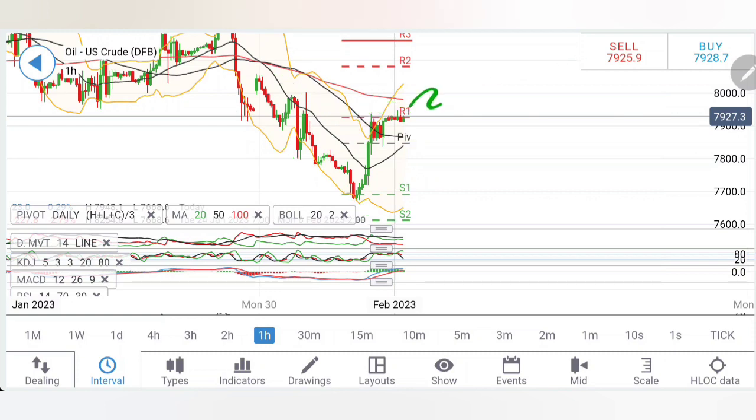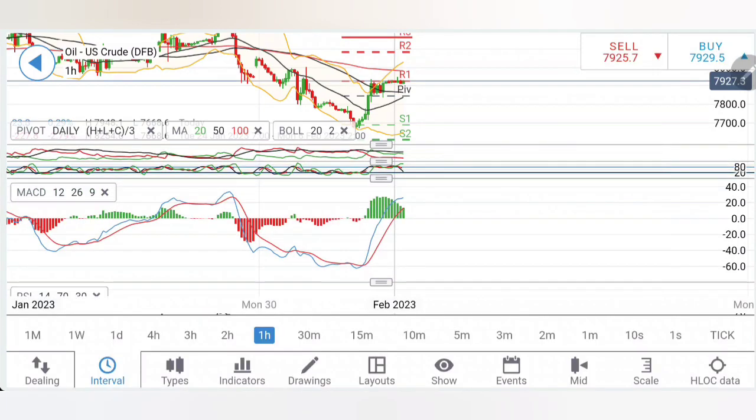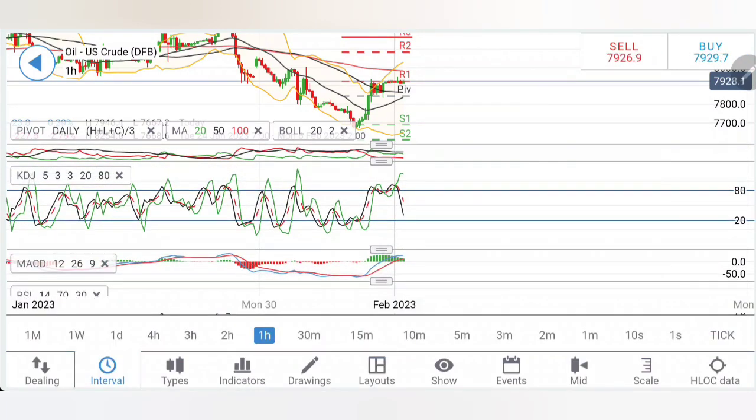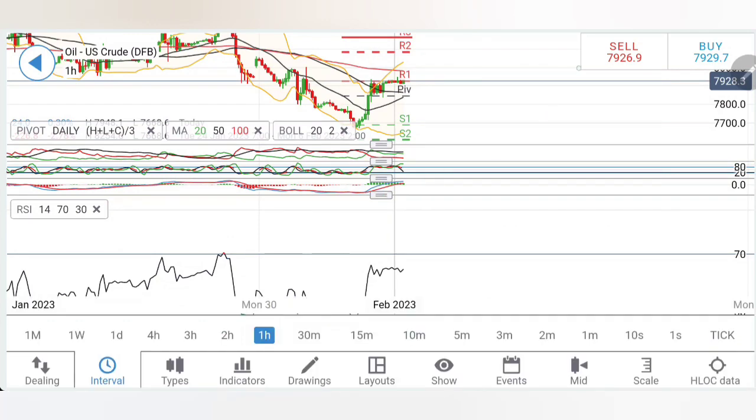But remember, once it trades above 79.5 and 80, these two levels are important. Once it trades above 80, then only can we see a little more bullishness, else the possibility exists that we can see a further downward move. Also, look at the directional movement. This is moderately bullish. The stochastic has seen a rise and has seen a good drop after attaining the overbought levels. Likewise, the MACD is in green and trying to converge, a crossover for a sell. The RSI is flat here.